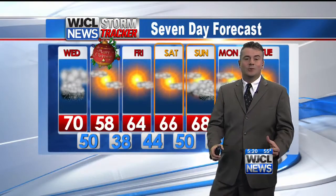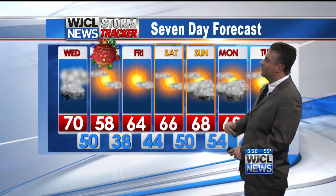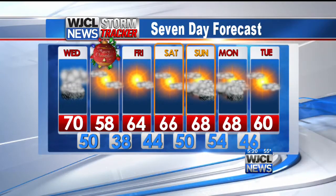And let's look at your storm tracker 7-day forecast. Here comes the sun finally by Christmas Day afternoon. The sun continues on Friday, the high of 64. Then we'll see some clouds increasing Saturday, and it's looking like we'll have some shower chances as we go through Sunday and Monday. Highs will be in the upper 60s. I will tell you, Kevin, looks like as we head through next week, we could be in store for some cold air as we head toward New Year's and for a couple of days after that.